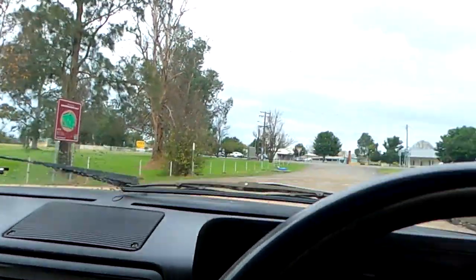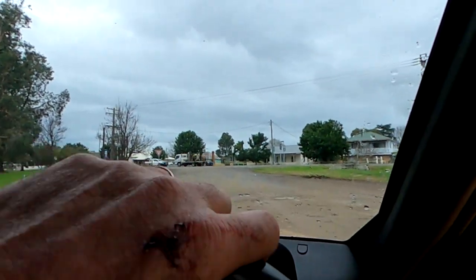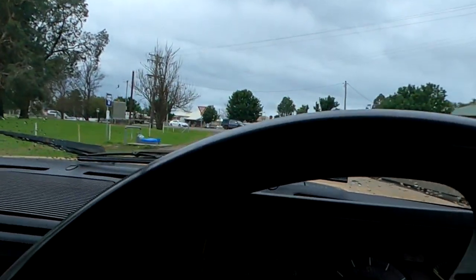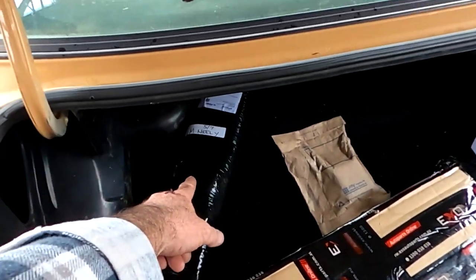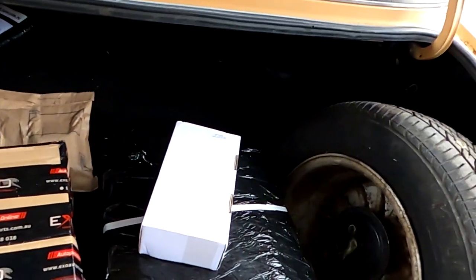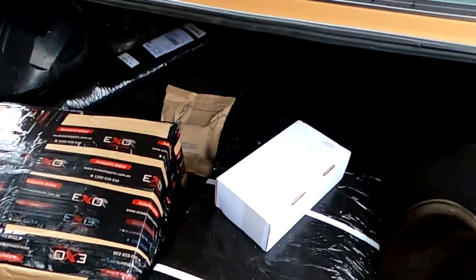He's been really good, actually. So we're kitted up now. That and that is definitely exhaust. I was waiting on them. Can't remember what they are, but anyway, we'll get home and get into it.